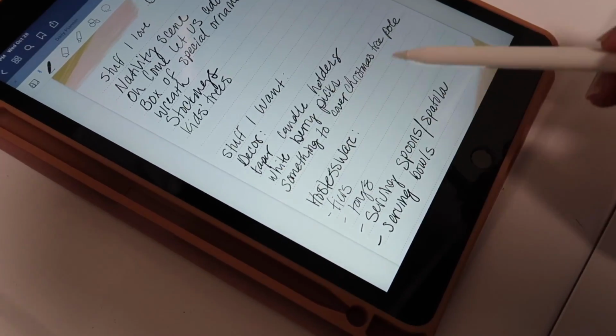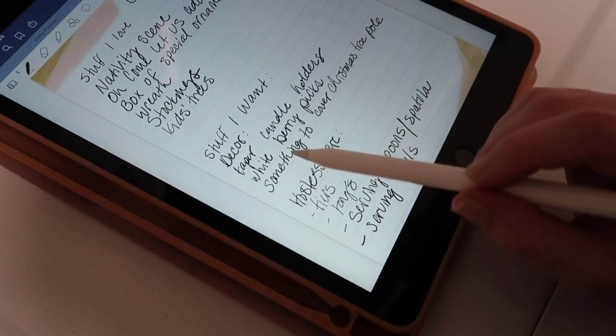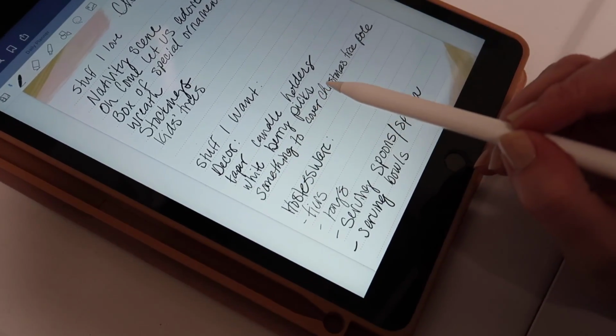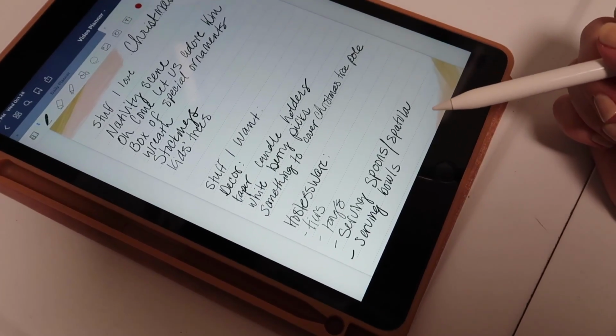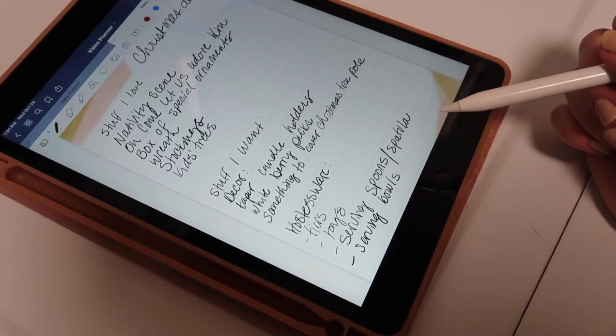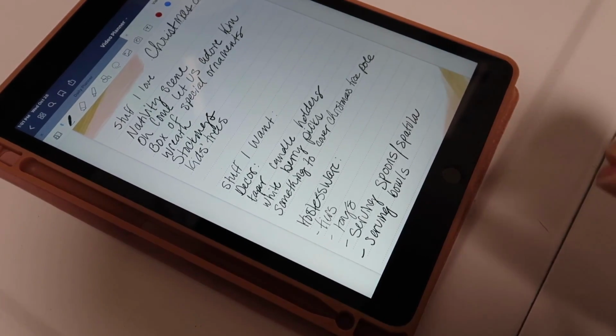I also have this list of Christmas decor that I'm looking for. I want some taper candle holders. I need to get more of those little white berry picks for the Christmas tree. So I will catch you back here for that to share with you anything that I might find in a little mini haul.